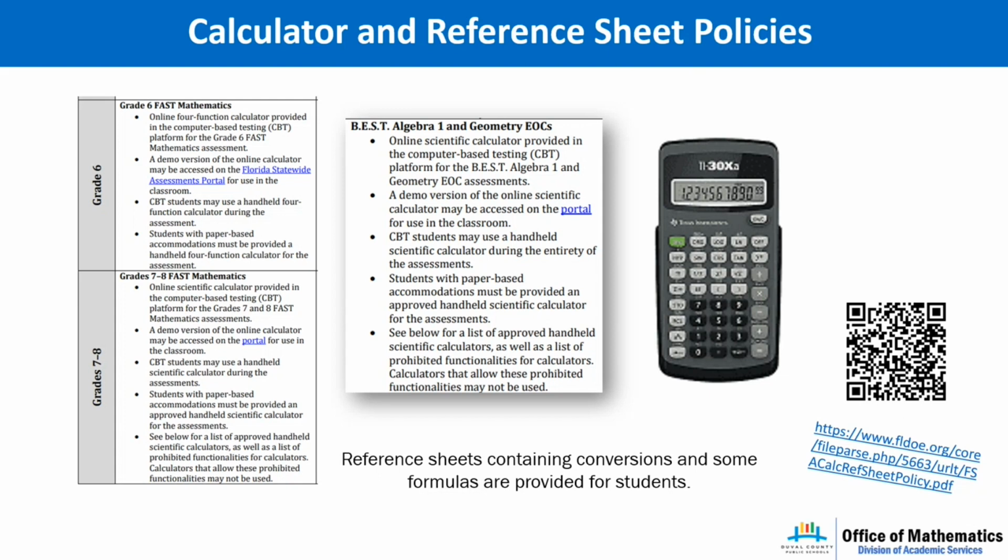I do want you to keep in mind, you can use a calculator. There's not a separation of section 1 and section 2. So you can use a calculator that whole test. I am just going to say this for parents and students.